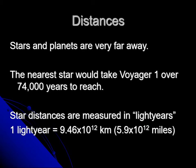So the stars and the planets are all extremely far away. The planets are millions of miles away from us, incredibly far. The stars are even farther. In fact, the fastest thing leaving our solar system is the Voyager 1 spacecraft launched in the mid-1970s. It is on a path taking it out of the solar system, the fastest anything's ever gone. And even though it's not going towards the nearest star, if it were, it would still take 74,000 years just to reach that nearest star. And so that gives you an idea how big space is.